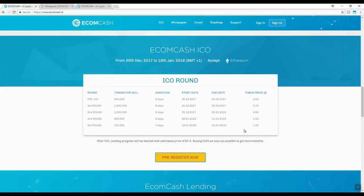So they are going to be running their ICO until January 18th, and they accept only Ethereum. The price for the pre-ICO was 50 cents. Round 1 is 70 cents. And it's going to go all the way up to $1.50 by the end of the last round.